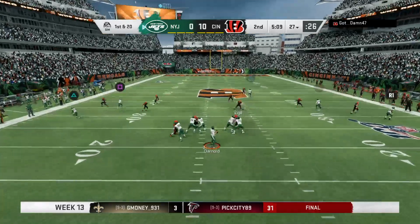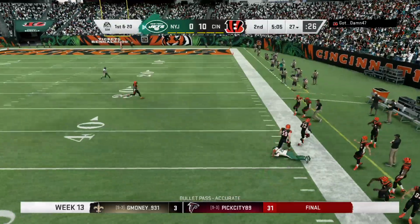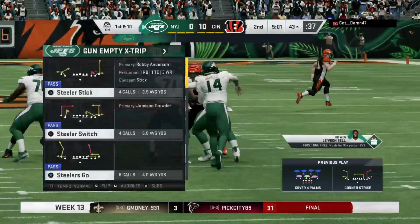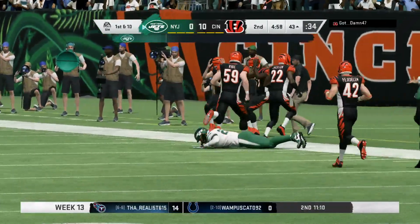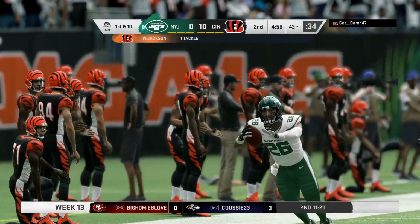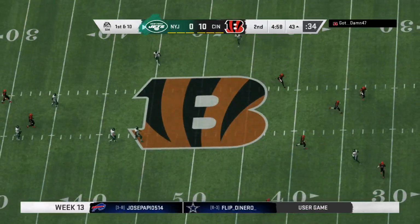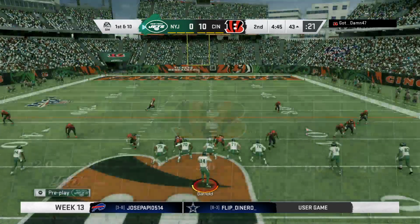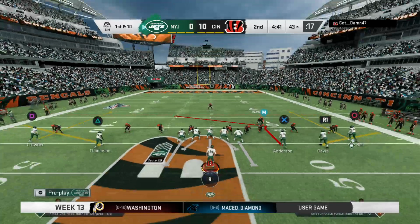Out of the shotgun, here's Darnold. Caught here by Bell. Give him 30 yards there. For an offense that has not found the end zone yet, that's a big play. There's the spark right there. The big play that they needed. Now they've got to go ahead and finish this drive and put this ball in the end zone. So the big play gets him across midfield now for 1st and 10.